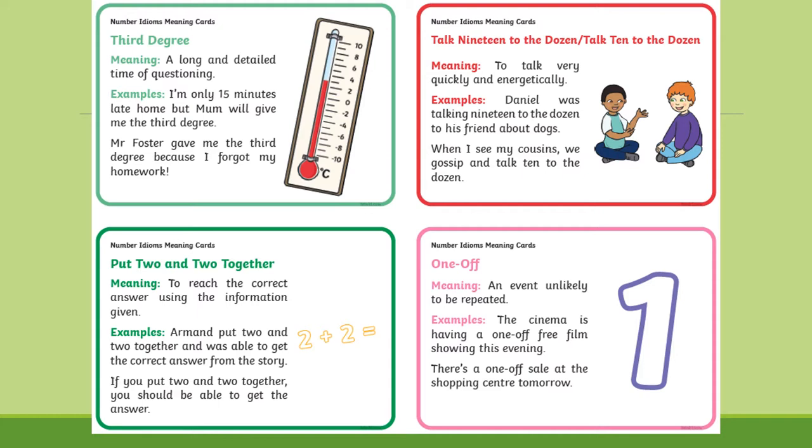Nineteen to the dozen, talk nineteen to the dozen: to talk very quickly and energetically. Daniel was talking nineteen to the dozen to his friend about dogs. When I see my cousins, we gossip and talk nineteen to the dozen.